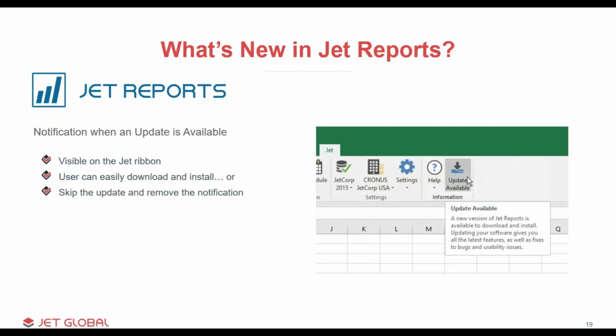Two commonly requested features have been implemented in Jet 2019. A new notification button has been added to the Jet ribbon to let users know when a new version of the Excel add-in is available. Each user can choose to skip, download and install the new version, or remove that notification entirely for that update from the ribbon.